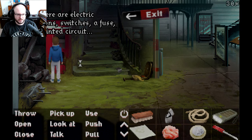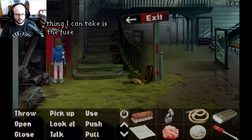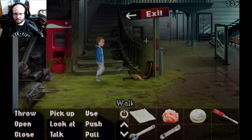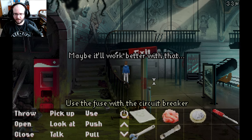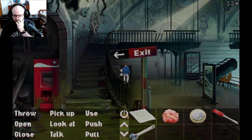There are electrical connection switches and a fuse. Okay. Take, pick up. Okay, we have a fuse now. Awesome. Get over here. Use the fuse on that. Maybe it'll work better with that. Fuse is in place. Alright, use it. There we go, the circuit breaker is on. Alright, use that.